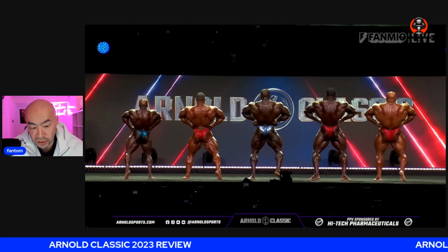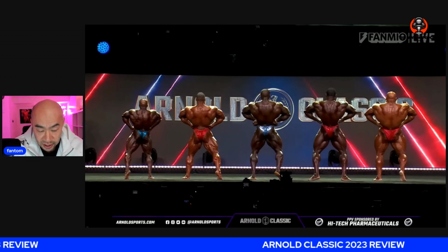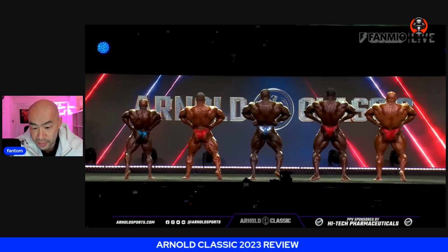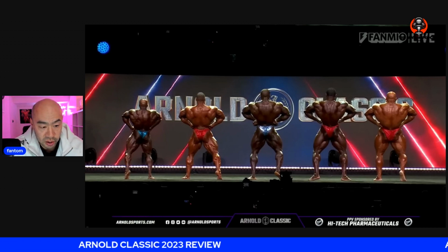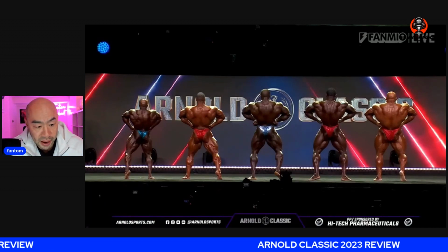Nick Walker, obviously, he's got probably the hardest hamstrings in the whole show, so you can see the detail there. He's always got striated glutes. Big Ramy's got the striated glutes as well, and also Sean Clarida. You can't really knock Sean in that pose. He's very complete, very balanced.